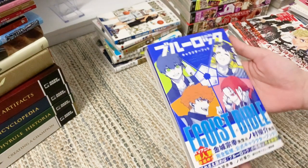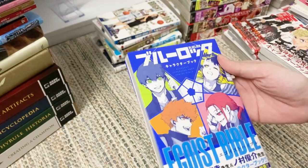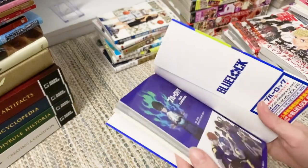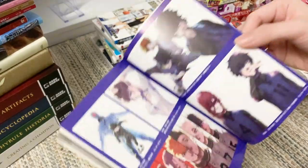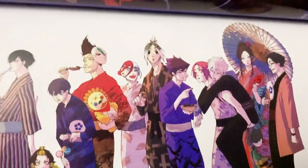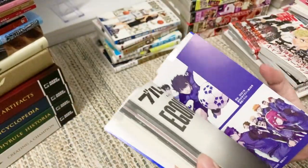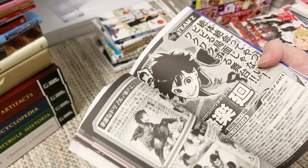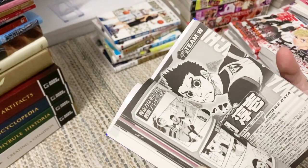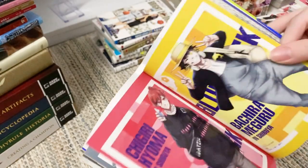Next I have the character book for Blue Lock. And really happy to have this one. Just like with Tokyo Revengers, it starts with color pages and then has the character pages. But I really like sports series, so wanted to get this. I'm actually not collecting the series physically. So this is holding the place in my collection for Blue Lock, so.